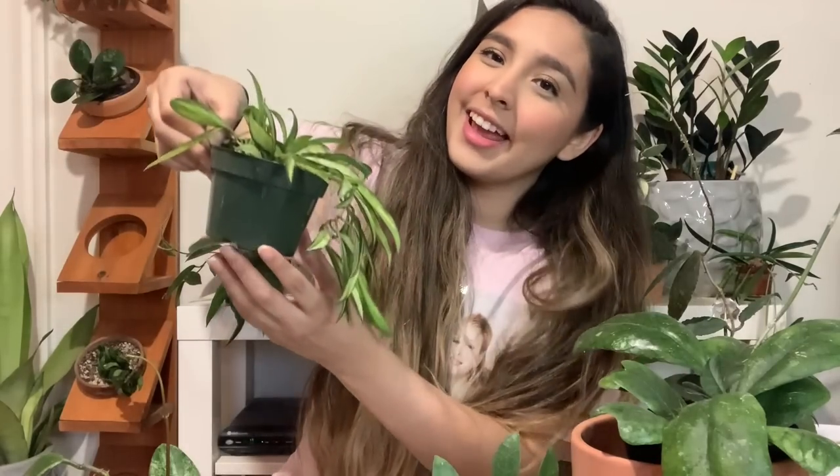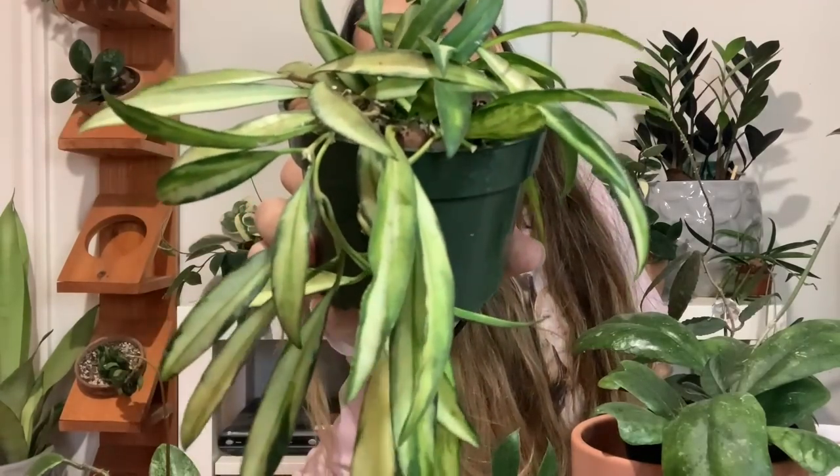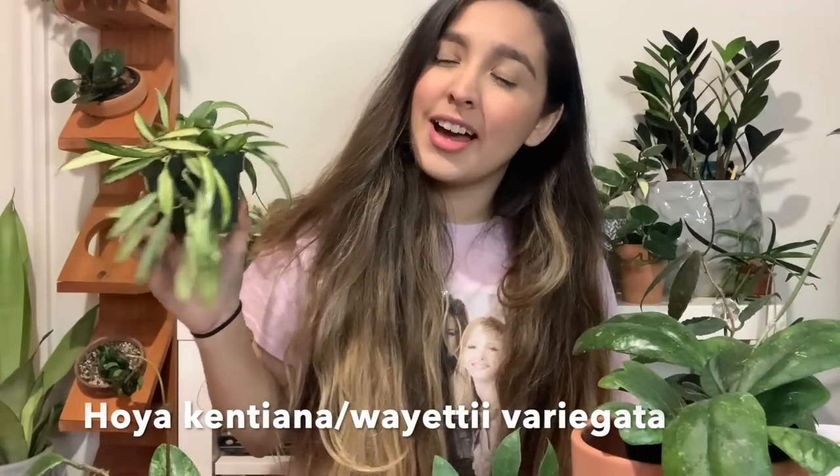100%. The next plant that I have to show you guys here, I showed you in my most recent haul video. This is Hoya cantiana variegata. That is what it was labeled as in the nursery, but this is one that has a debate around it. This is actually also called a Wei-Eddie-I variegata. People say that a cantiana variegata isn't actually a thing.